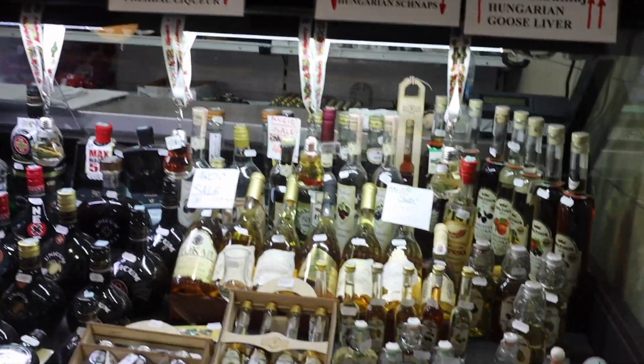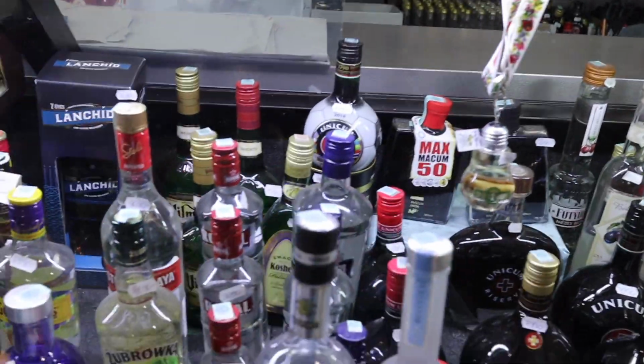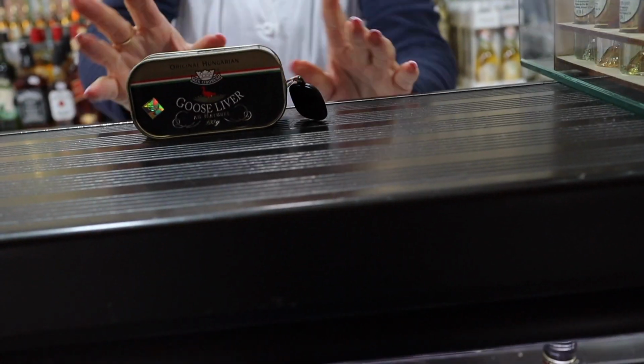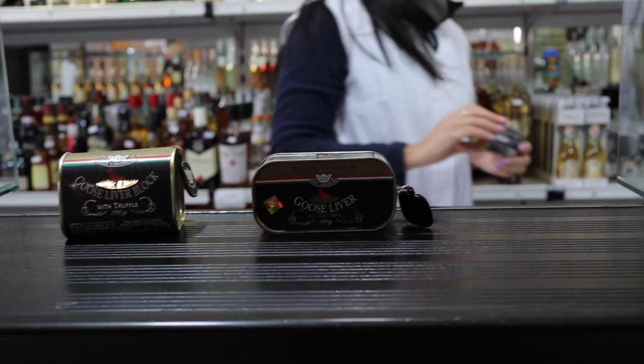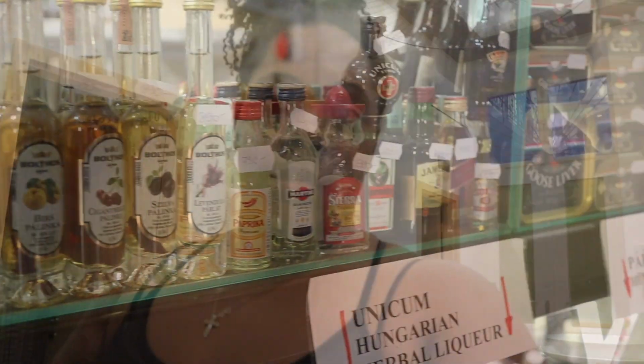Hungarian goose. Hi. What is goose liver? We have different things. Oh, it's literal. Okay. This is a natural. The block is with truffle. Okay. We have red wine. So you eat it with like crackers? Okay. Yes. Okay. That makes sense.